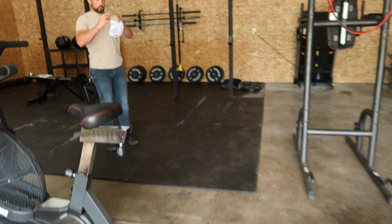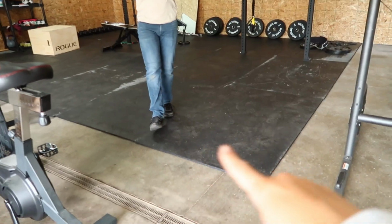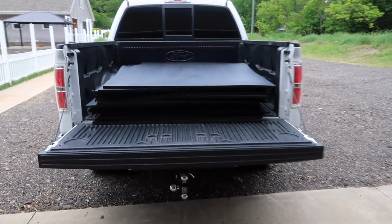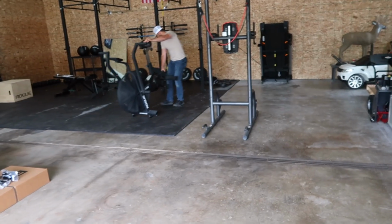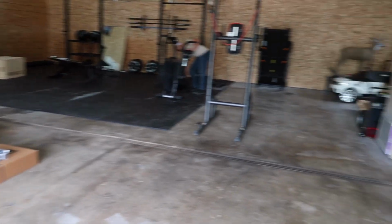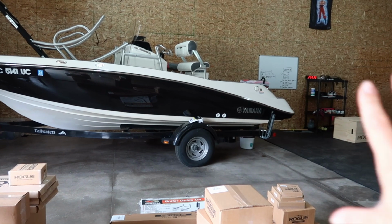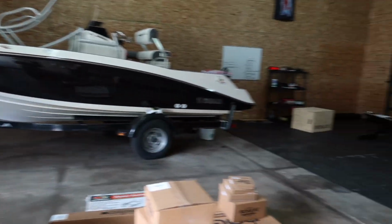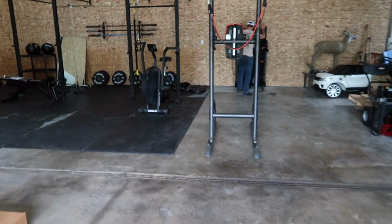Today what we're going to be doing is, well, we got some more mats. They're all loaded in the truck here. Some more mats, that's exciting. We do have a lot of reorganizing and reconfiguring that we want to do. Before we got the boat, we were going to have everything going this way, but now we're going to have it coming this way.